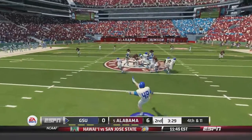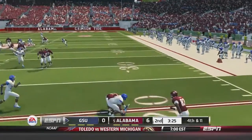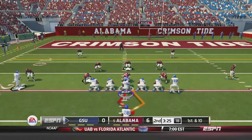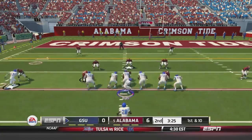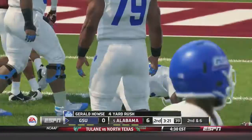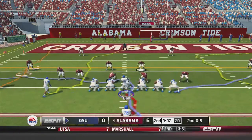The punt is up, and they are back to receive this one at the 15. It's off his helmet and right into the hands of the Georgia State special teams player. Georgia State takes over the 20. Handoff to Gerald House up the middle for 4 yards, setting up 2nd and 6 deep in Alabama territory.